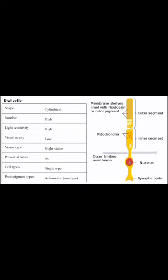Rod cells. Shape: cylindrical. Number: high. Light sensitivity: high. Visual acuity: low. Vision type: night vision. Present at fovea: no. Cell types: single type. Photopigment types: achromatic, one type.